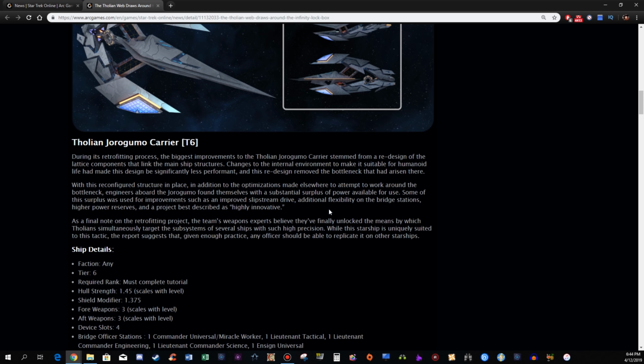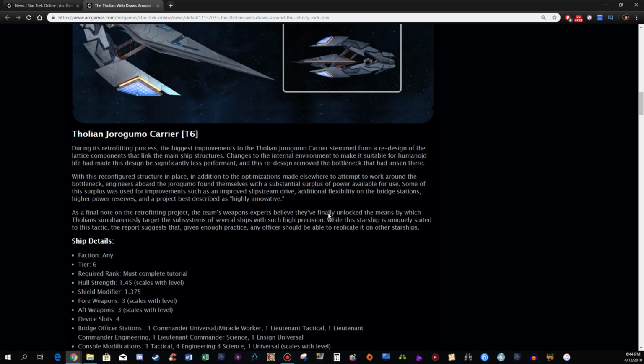Some of this surplus was used for improvements such as improved slipstream drive, additional flexibility on the bridge stations, higher power reserves, and a project best described as highly innovative. As a final note on their retrofitting project, the team's weapons experts believe they finally unlocked the means by which Tholians simultaneously target the subsystems of several ships with such high precision. While this starship is uniquely suited to this tactic, the report suggests that, given enough practice, any officer should be able to replicate it on other starships.